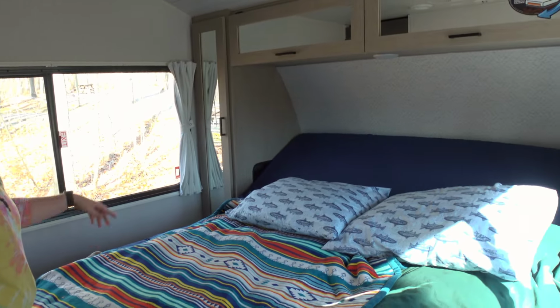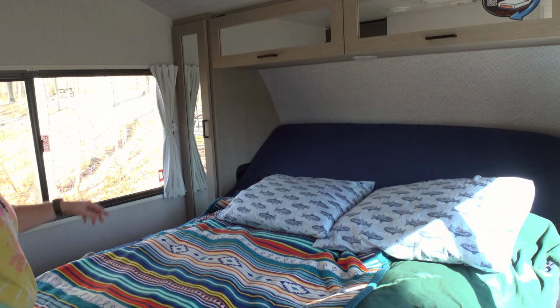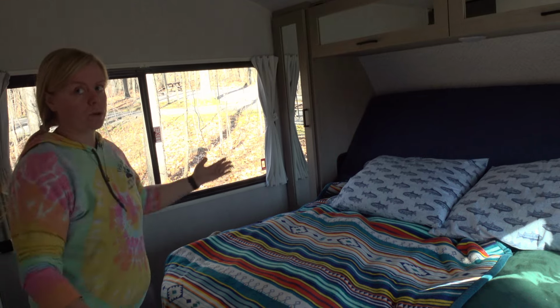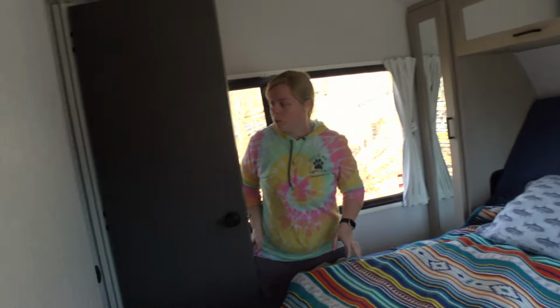Standard closets on either side and above the beds. What's nice about this one is we have doors, so we can put things up there and not have to worry about it flying out. It comes equipped with, that's a mess, sorry. We have space for stuff now, so we have stuff.